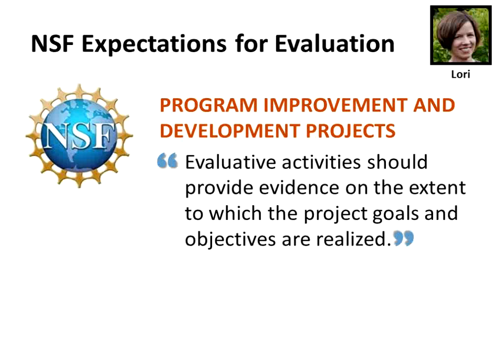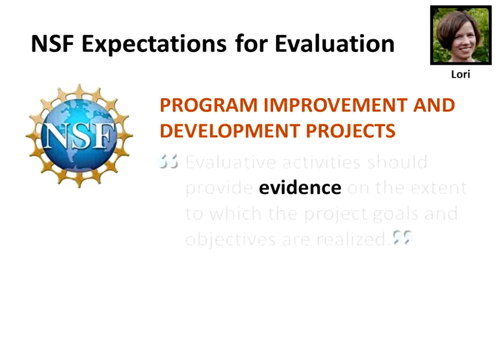The guidance with regard to program improvement and development projects, which is another one of the main tracks in the ATE program, is much more sparse. So I'll just draw your attention to one word here, evidence, again underscoring what Dennis was talking about earlier. Evidence is going to be more than people's opinions. It's going to be more than number crunching. It's going to require drawing on multiple sorts of data from multiple sources to build a case about a project and the impact that it's made and the quality with which it was implemented.